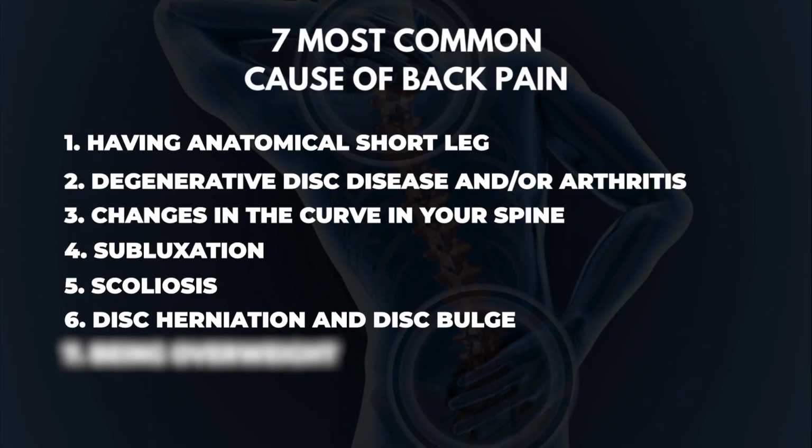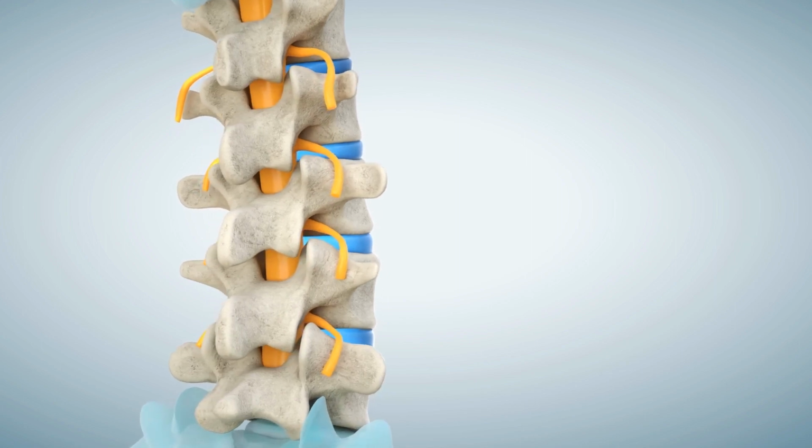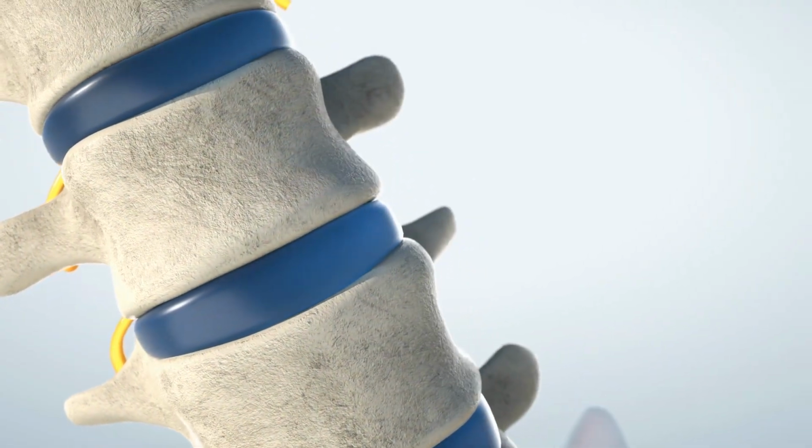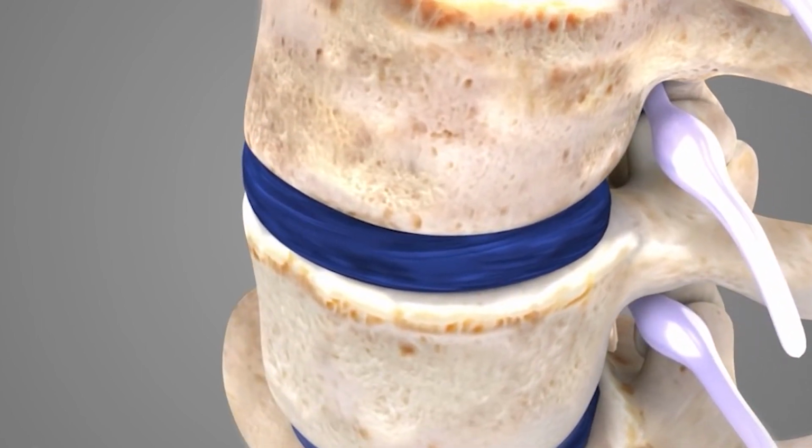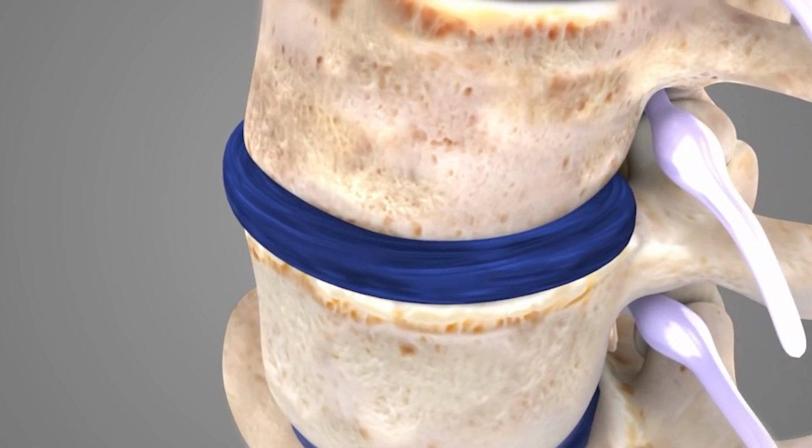Disc herniation and disc bulge. I'm going to clump these together, but they're actually two different things. A disc bulge, well, first of all, let me tell you what your disc is. Your disc is the connective tissue between two vertebrae. It's made up of an outside cartilage layer, and on the inside there's basically fluid called the nucleus pulposus. The disc is responsible for maintaining the space between your vertebrae and also keeping the opening for the nerves that come out. When you get a disc bulge, it's basically like you're squishing that vertebrae, and the overall disc is basically sticking out from the outside.